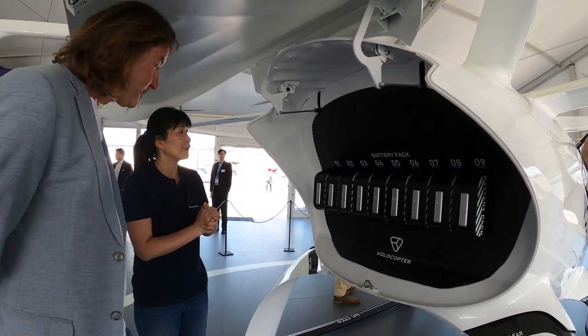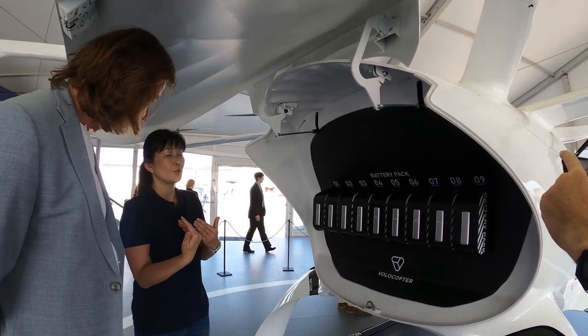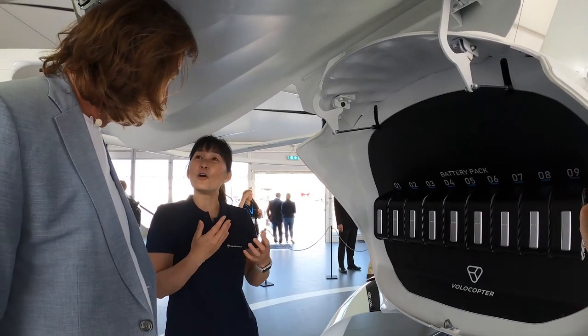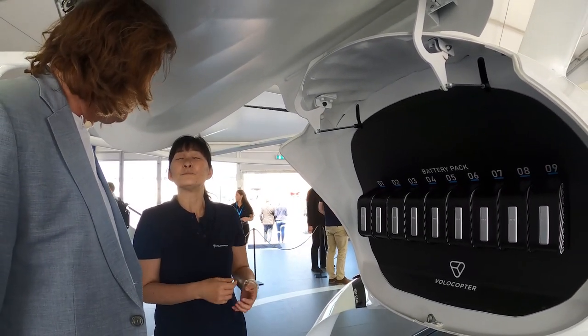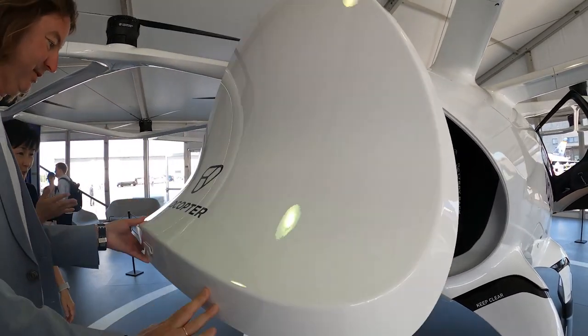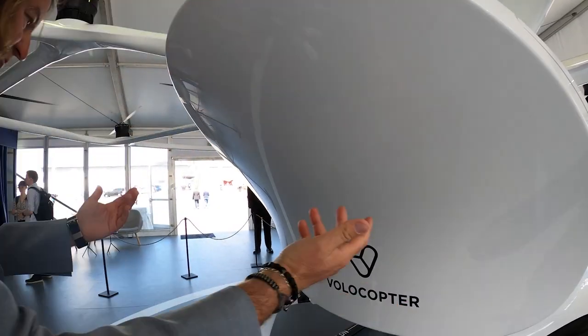Also, the good part about swappable batteries is when you take them out, you can charge normally and not on a fast charge. Which means then it's a longer life. A longer life and probably less expense. Okay, so show us how easy it is to close it. Yeah, I can do it myself. And then just be careful like that. Very good.